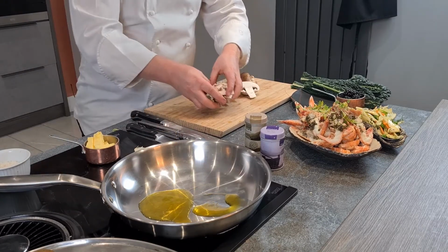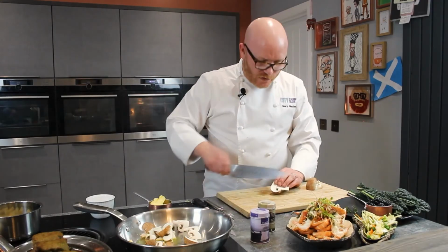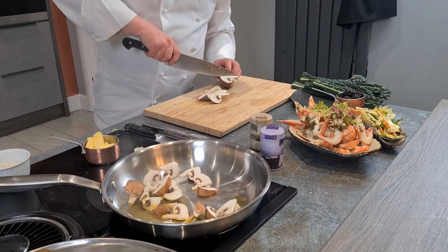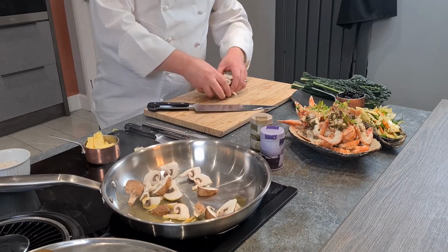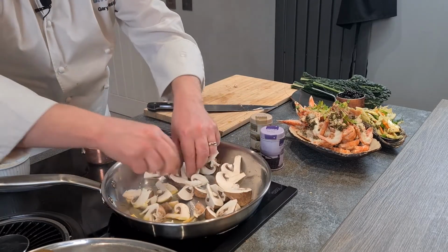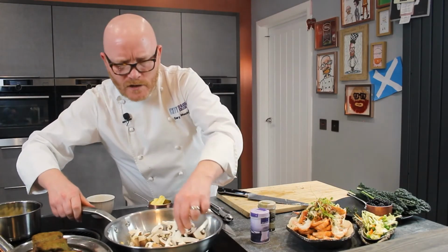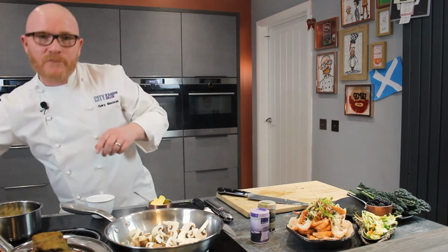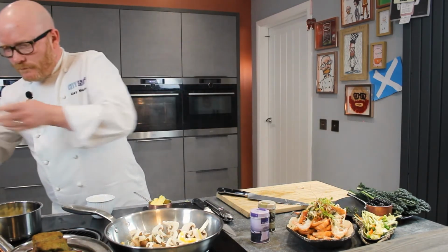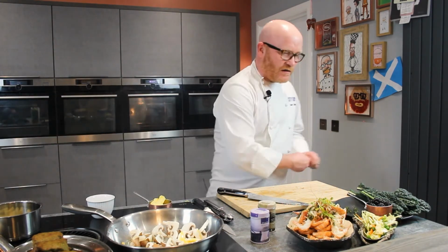And what we want to do with these mushrooms, we almost want to treat them like a bit of meat. We want to treat them the way you would cook a piece of diced steak. We want to get some caramelization going on there, so really high temperature, and we want to get some colour. It's the same rules as a bit of meat. You don't want to be moving them too early. You want to create that lovely, lovely bit of colour.